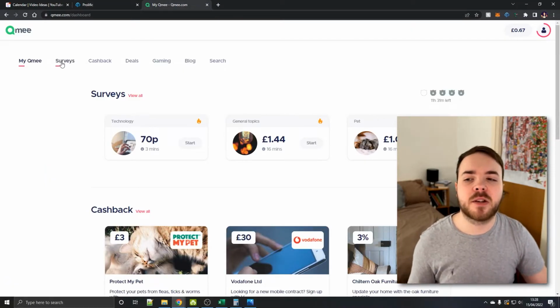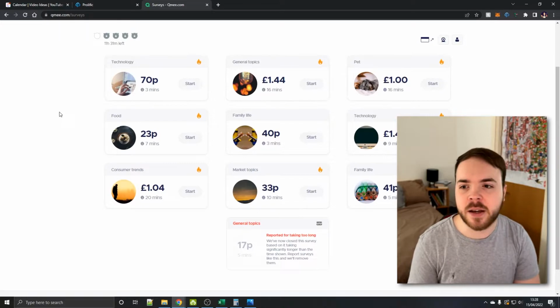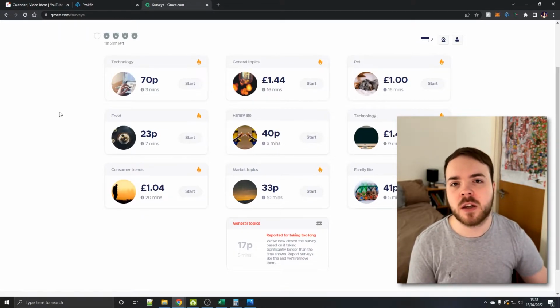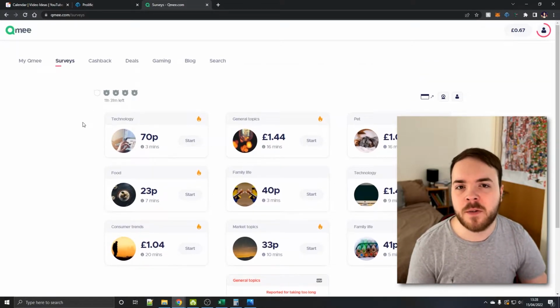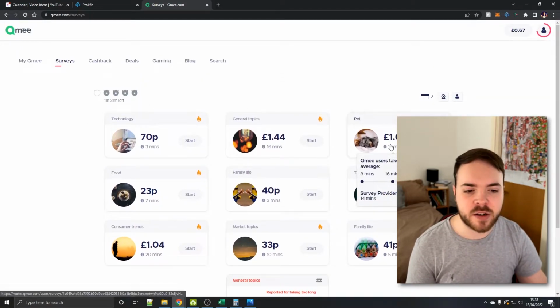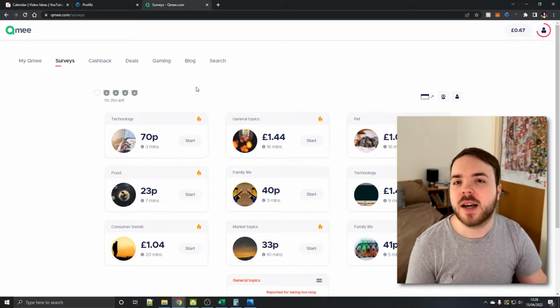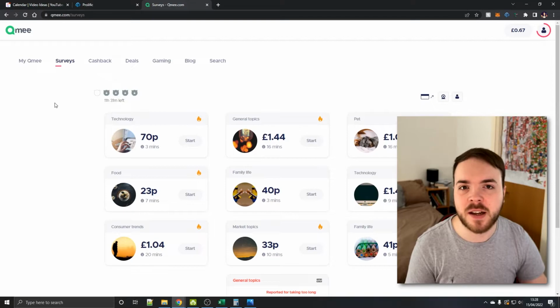But them type of survey sites, they're massively overpopulated. You're going to be able to get any and get quite a bit of profit. If you want to use a survey site like this, QMe would be my recommendation. It's the easiest interface to use. It's really nice. It's going to tell you how long it's going to take to complete. It's going to tell you the price you're going to get paid. It's just the nicest one of these survey sites you can use.